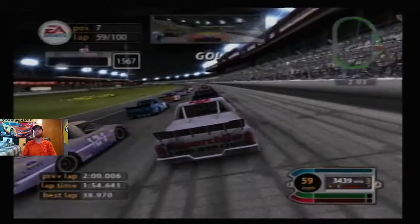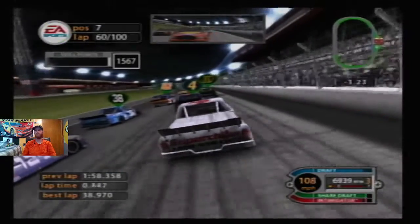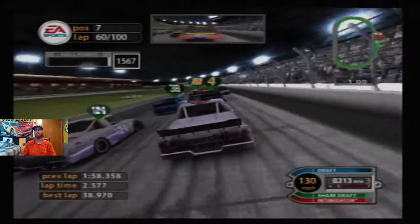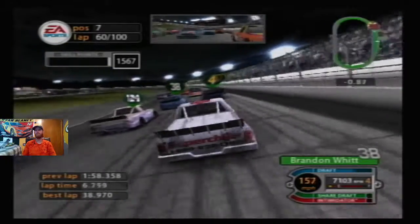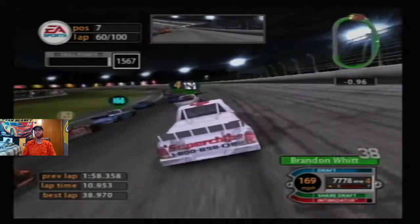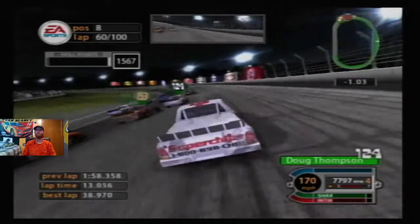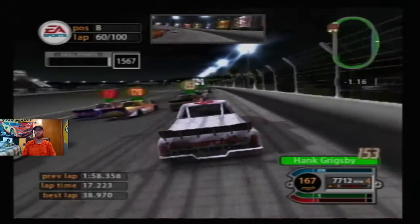Either way, caution waves for the second time tonight. Now we have a double file restart. That traps a lot of drivers one lap down. Travis Quaffle leads the field to the green, meanwhile, and Edwards has older tires compared to everybody who pitted under that caution. He's stuck on the outside right now, 3 wide. That's not where he wants to be on the restart.